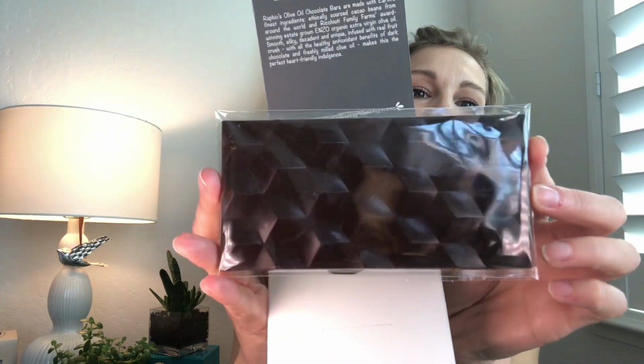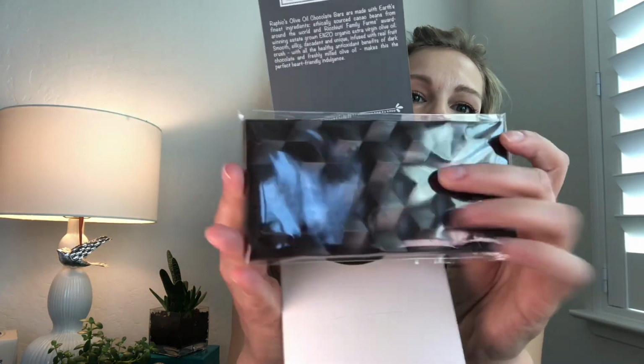I know it's hard to see on the plastic, it actually is three-dimensional textured. So if you go on the tour, you will see how they make that. Oh, this is awesome. And this is 72% cacao. So this is pretty rich stuff for your bar. Olive oil.